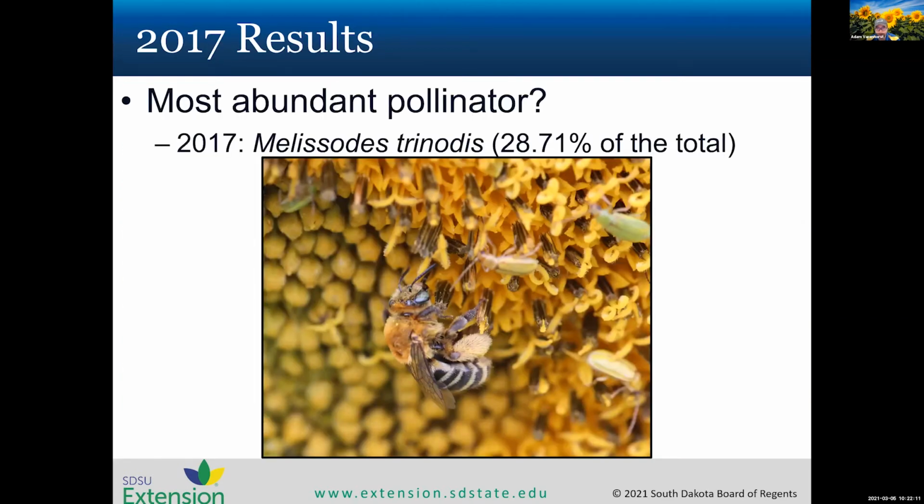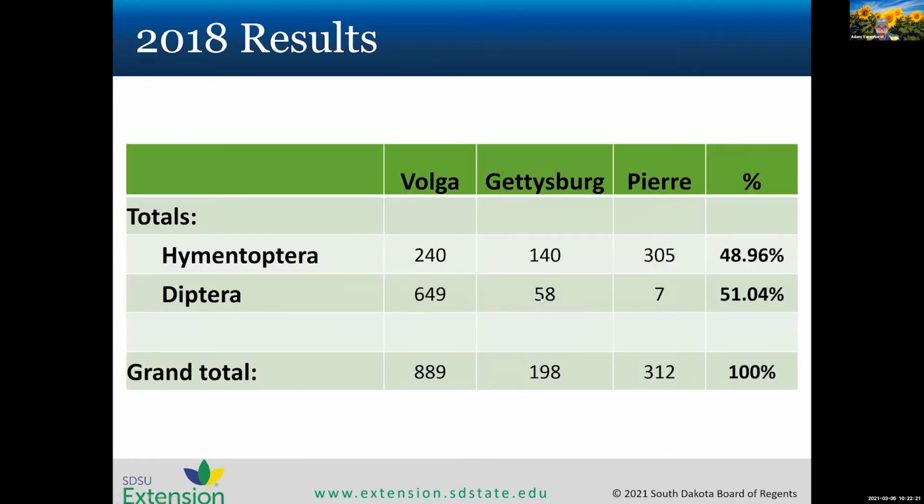But our most abundant pollinator again in 2017 was Melissodes trinotis. It made up almost 29% of our total population. For 2018, we collected, again, a lot of flies at the Volga location. Guess what? We had soybean aphids again. But most of our bees actually came from our Gettysburg and Pierre locations, if we combine those.